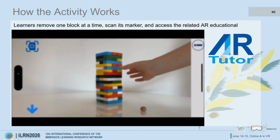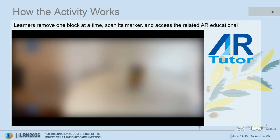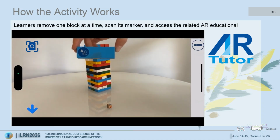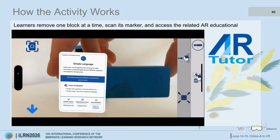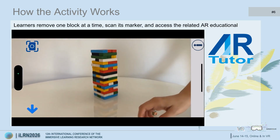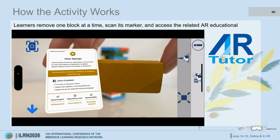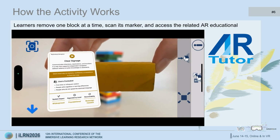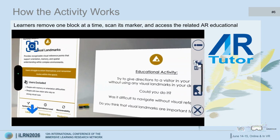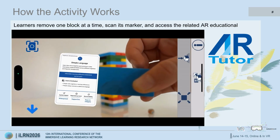The activity uses a physical tower composed of 22 individually labeled blocks. Each block includes a printed marker that can be recognized by the AR Tutor mobile application. Learners work in small groups and remove one block at a time. After each removal, they scan the marker with a mobile device. This triggers an augmented reality card connected to the specific accessibility decision represented by that block.